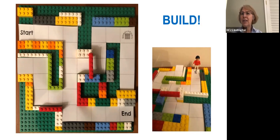And I'm gonna put Ellis down on the start square. Now, because I've built walls up all around it, Ellis can't see how to get through the maze from start to end. So we're going to have to direct Ellis with our code. And remember, we're going to have to give a direction for every single step. And that means each step is one square. So where should we begin? What's the first direction Ellis is going to need?